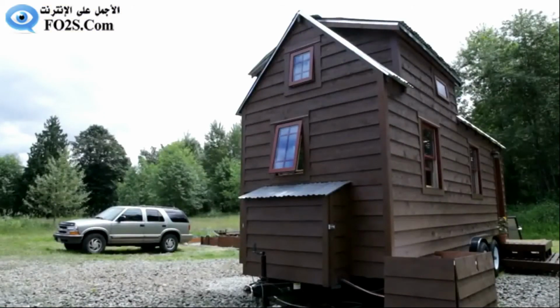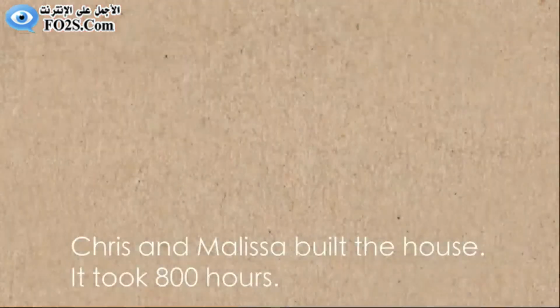Not that I've really seen. Yeah, I haven't seen anybody try to take on the personal challenge of having the smallest house out there. Most people that are building tiny houses, they're doing it for themselves.